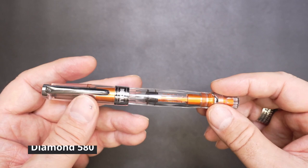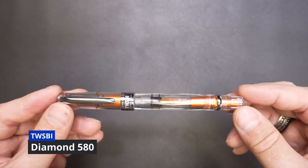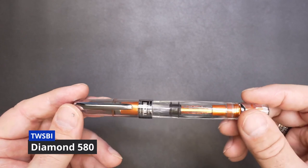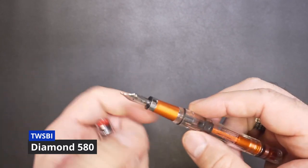I'm going to consider it as an eyedropper. It's my TWSBI. This is a classic design, very unique. And it's the Diamond 580. I've got them in almost all the colors, the pink, the blue, the greenish, the purple, etc. This one's the orange model.